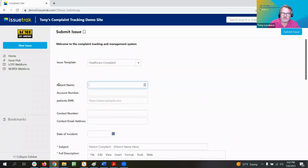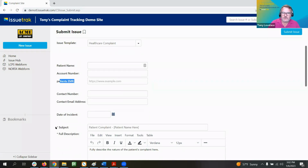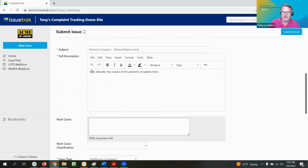So logically, you'd want to get the patient name and account number. Here, I can link it back to an EMR record page, if you will. So this is the type of information that you'd want to have. Asterisks are the required fields. I'm not going to fill it all in, Michelle, but I'll put some information in there. This is a great one here.